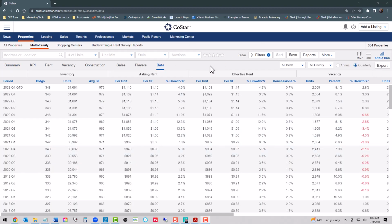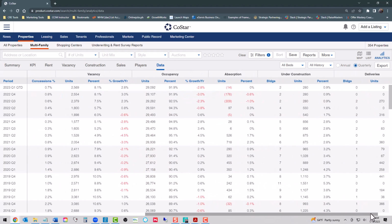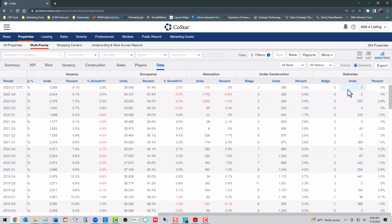All right, so here is the data. Again, we are looking at effective rent. We don't care what the property management company or owner is asking. We want to know what they are receiving. And effective rent is rent collected. Asking rent is what they are asking. So in the first quarter, rents were $1,071, went up to $1,100, went up to $1,104, and are now starting to trend down to $1,092. All right, so we've got three quarters of growth, albeit very slow growth between second quarter and third quarter, and now we're starting to see a decline. So let's head over to our deliveries, under construction, and absorption data.